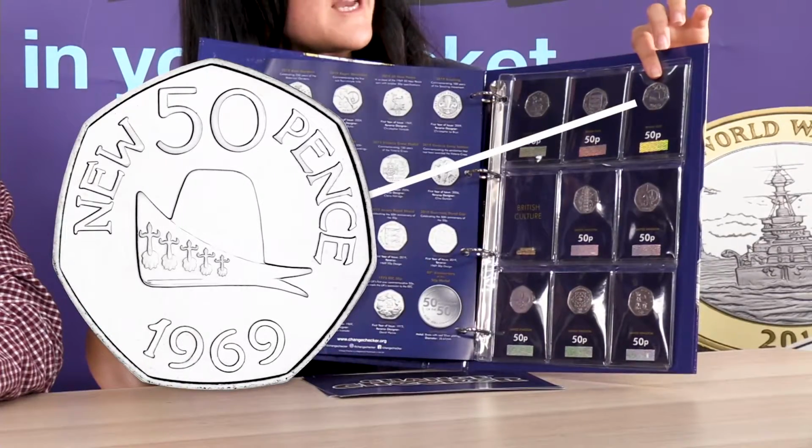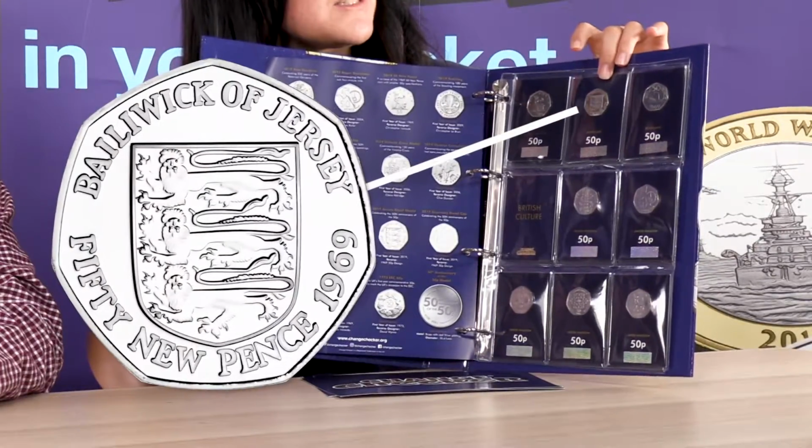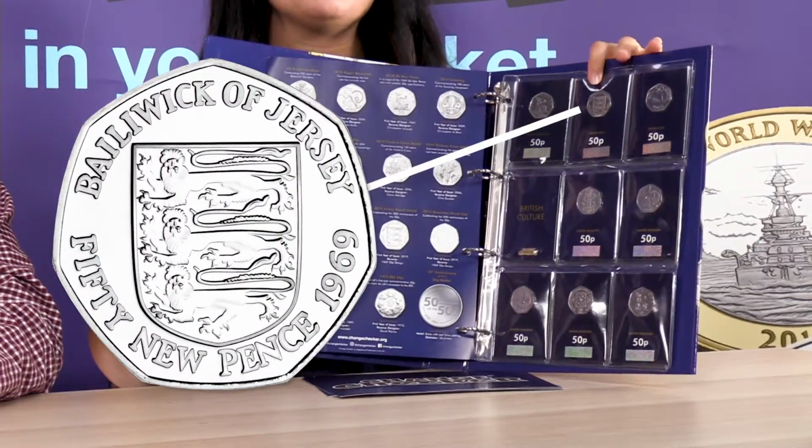And these are actually a Jersey and Guernsey pair, which were released earlier in the year, and we've now included them in this set. So you've got the ducal cap here, and then, as Christopher said, the shield, and they again were the first original 1969 designs that have been reissued. So they would have been the larger specifications, now been issued in the smaller size for 2019.